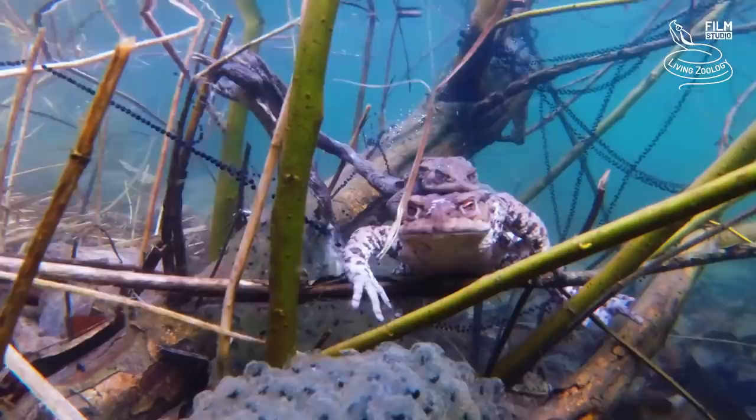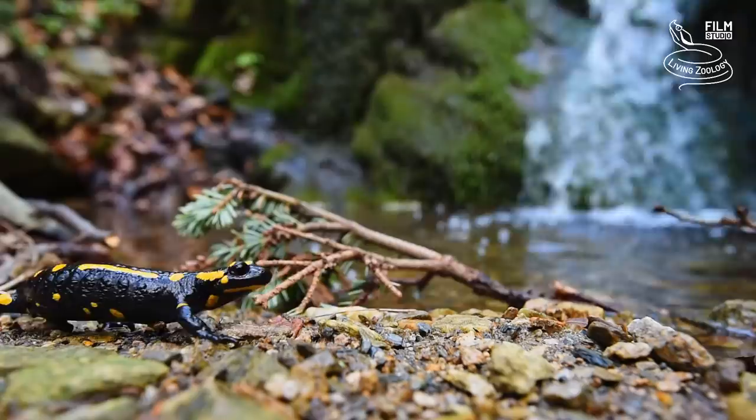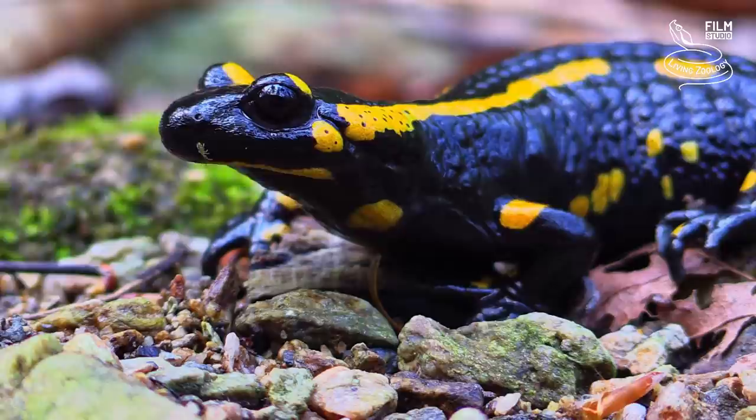Spring arrived also in the higher elevations, where fire salamanders come to the streams. These amphibians spend most of their time on land, but they need water for reproduction. They don't lay eggs as frogs do, but give birth to small larvae in the aquatic environment.